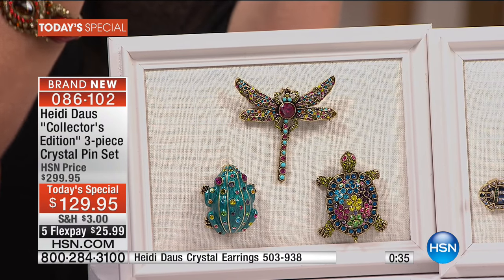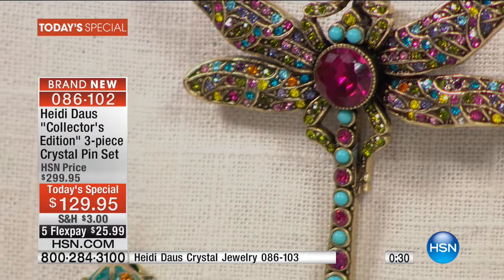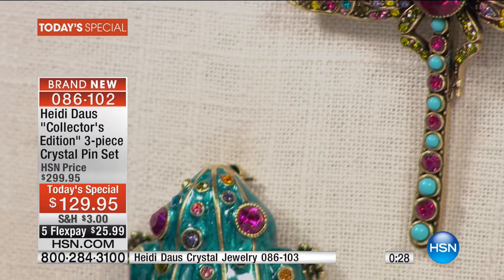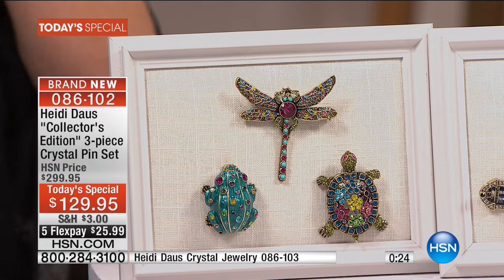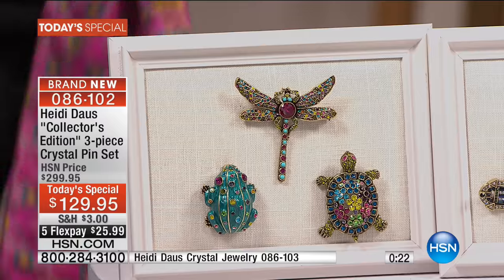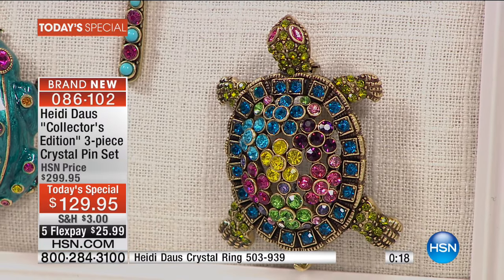And you know, another thing people are saying online is that they love the way we have this displayed. For instance, there's the critters. They're going to get a frame and put a little material behind it, and then use it as home furnishing, like artwork. Certainly for the home. And believe me, they're so pretty, you don't want to put them away.